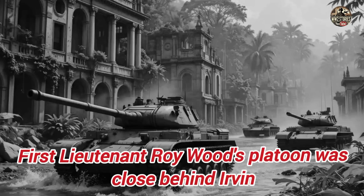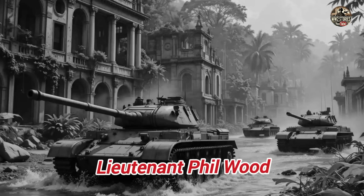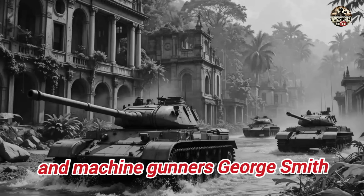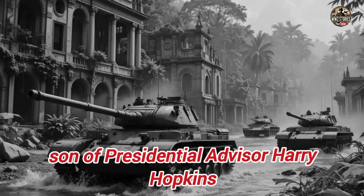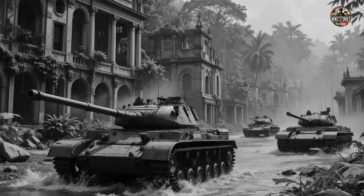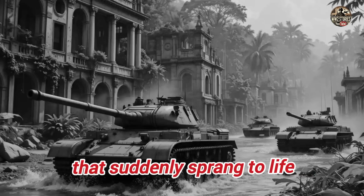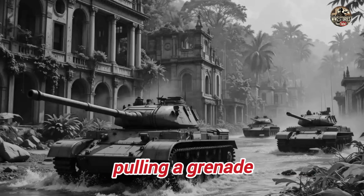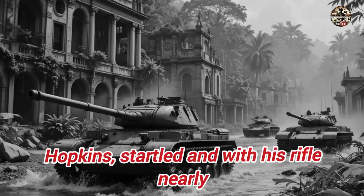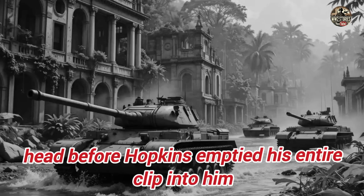First Lieutenant Roy Wood's platoon was close behind Irvin when heavy gunfire forced them to the ground. Lieutenant Phil Wood and machine gunners George Smith and Steve Hopkins, son of presidential advisor Harry Hopkins, tumbled into a trench and set up their Browning machine gun. Smith immediately went to work, while Wood and Hopkins moved further down the trench. They passed a Japanese corpse that suddenly sprang to life, pulling a grenade. Hopkins, startled and with his rifle nearly touching the soldier's skull, fired, but the Japanese soldier merely shook his head before Hopkins emptied his entire clip into him.